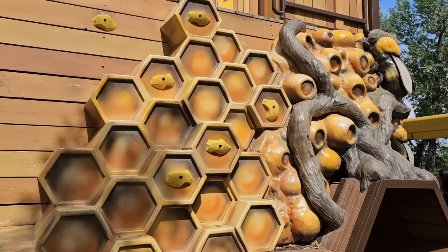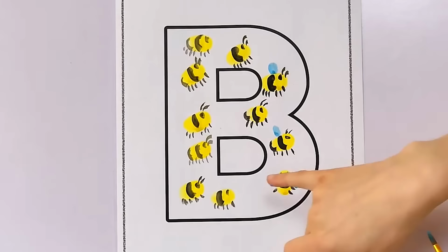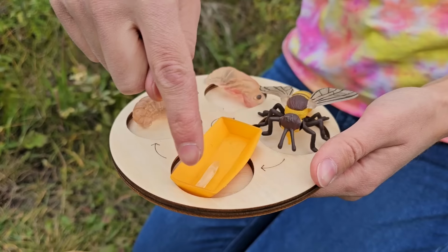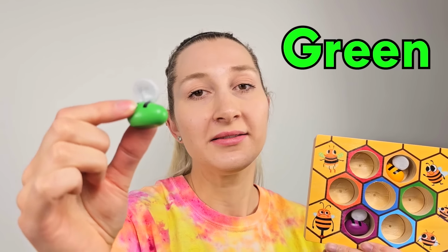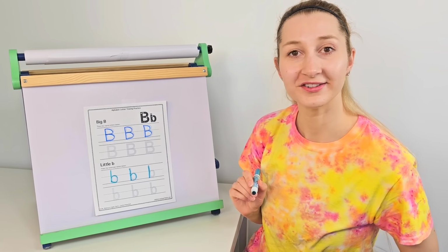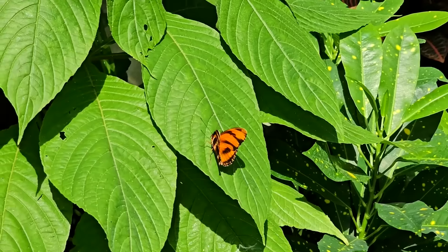On this episode of Super Starts with Miss Rebecca, that's me, we'll be learning about the letter B, bugs, and bumblebees. B is for bumblebee. We will sing songs, read a story about a bumblebee bunny, go on a bug scavenger hunt, visit a bee farm, practice the letter B sound along with other preschool skills such as colors, counting, shapes, and more. Super Starts is an online preschool that gives little ones a super start to their early childhood education. Let's go!